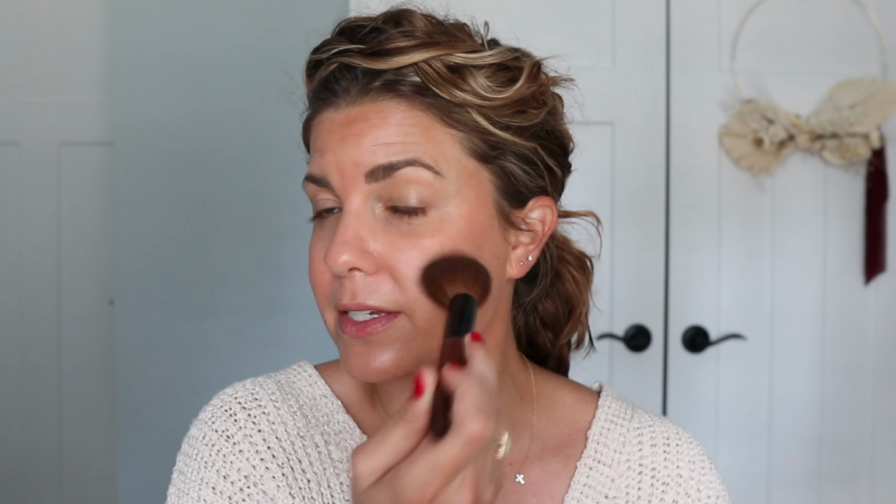And I am going to take, let's see, where's my blush brush? Oh, I'm going to take a KZ4 cheek brush and just apply this to the tops of the cheeks. Gives a natural flush to the face. And I have really been enjoying these blushes, y'all. I think they're really pretty.